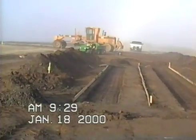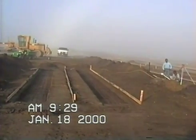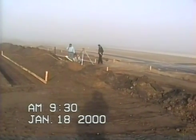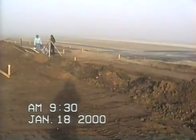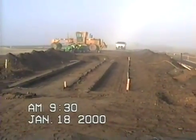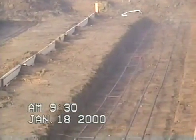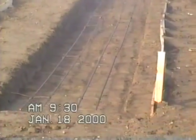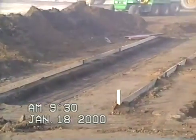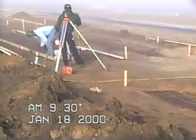Here's the pads for the rear building, which is the operations building, where that'll be the self-enclosed, completely enclosed building. And to show you the relative distance to the other one, the other pads were right here. As you can see, they got reinforcing rods in the trench, and the batter boards are up there to screed it off. Looks like they're going to pour this afternoon.